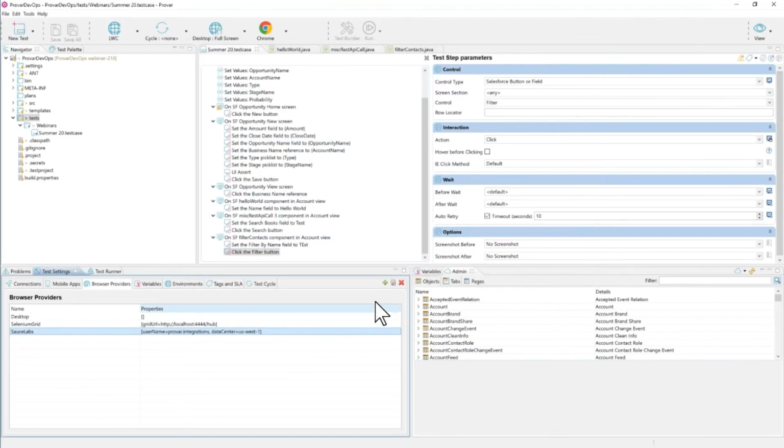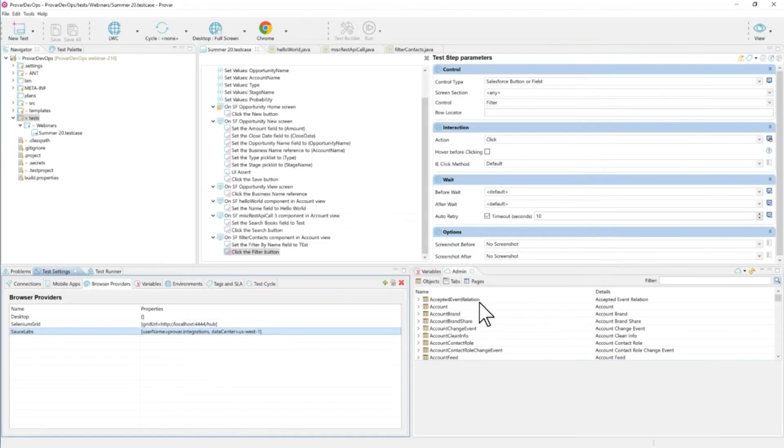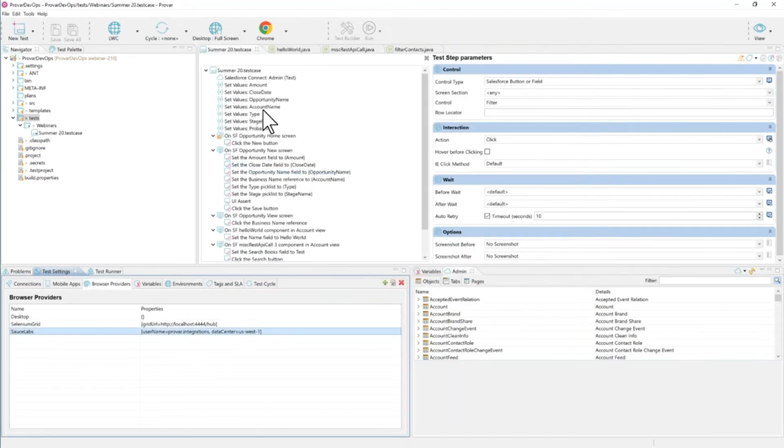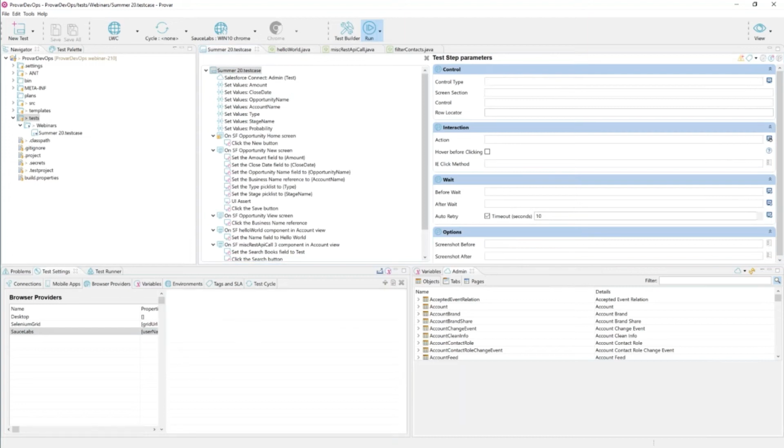Great, so I'll show you an existing connection that I've actually already created so you can see what that looks like. And you can see here I've already added a number of different browsers populated from Sauce Labs. So if I want to test against Firefox or Edge, I have all of these options here. In order to target Sauce Labs as my execution browser, I simply need to change the browser configuration at the top of Provar and select whichever browser I want it to run. For now, I'll just select Sauce Labs 110 Chrome. I'll select my test case and I'll click Run.